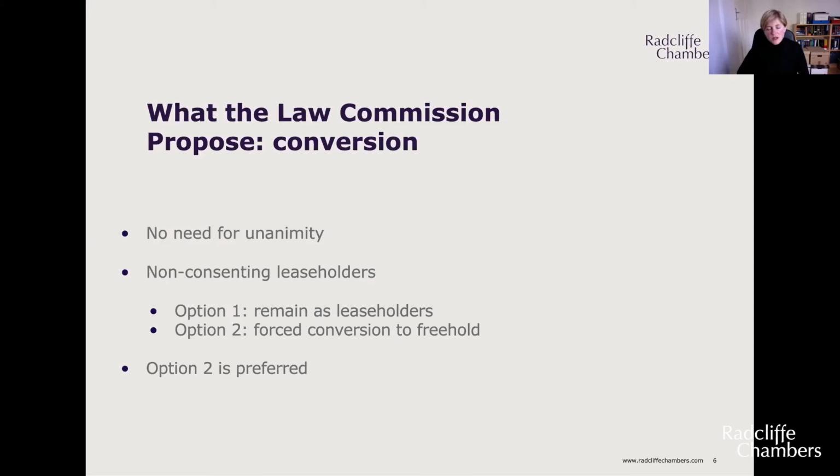So the solution to that, the Law Commission say, is that the commonhold association should be able to acquire the freehold through a collective freehold acquisition. So the sort of mechanism that we're already used to through the enfranchisement provisions. And instead of making this a two-step procedure where you have to acquire the freehold and then convert it, the Law Commission is saying, well, we should have a streamlined acquisition and conversion process.